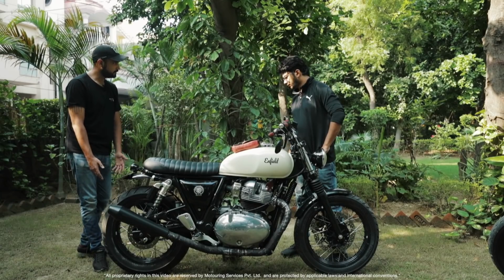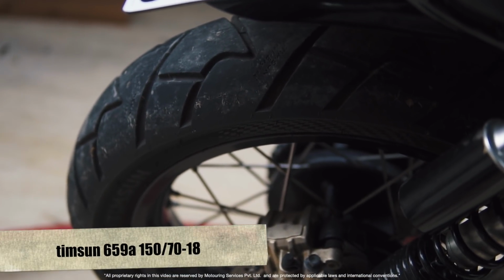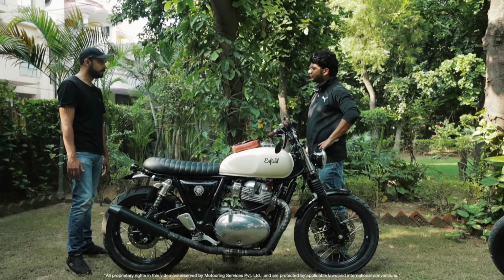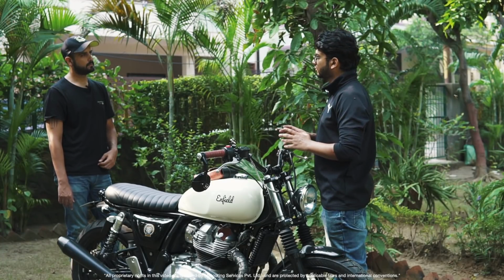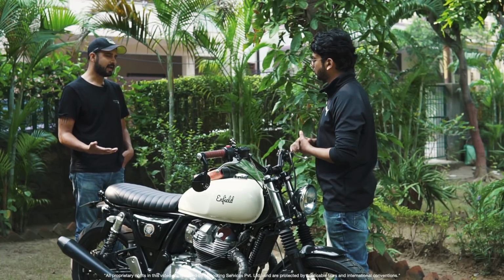And the tire, the hottest topic in India: the 150 section rear tire. I was the first one to install the Timsun rear tire, perhaps in my group at least. I think the majority of the people who have the 650 twins go for the Timsun 150. Everybody wants a wider, fatter tire.